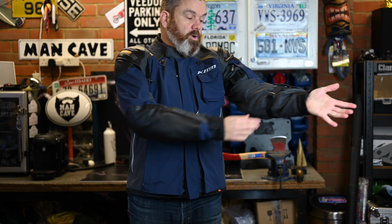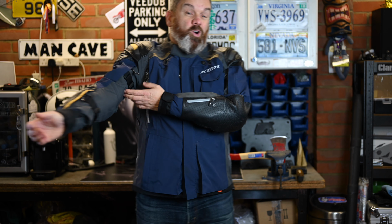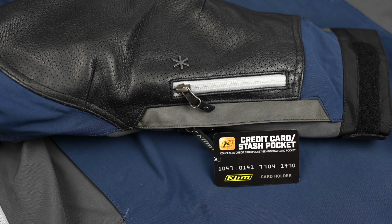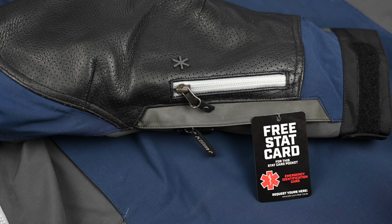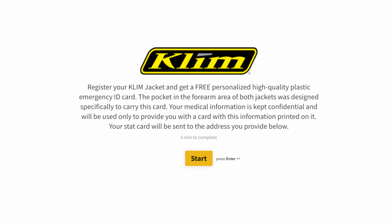The jacket's also got a double tension strap on the arm as well as one on the back of the leg of the trousers. Another great feature that Klim have carried over into this jacket is the little zipped pocket on the sleeve where you can put your stack card. You can get this free from Klim when you buy the jacket.